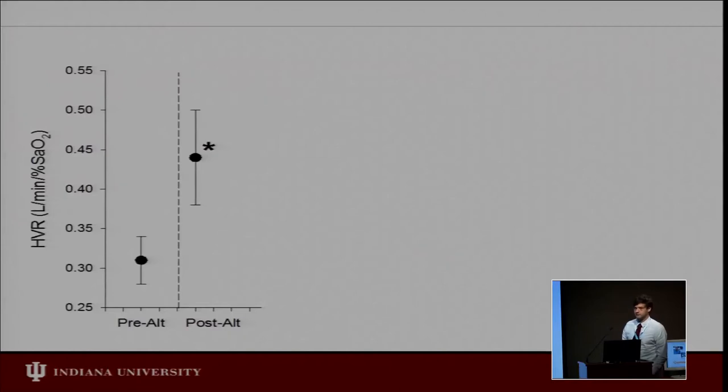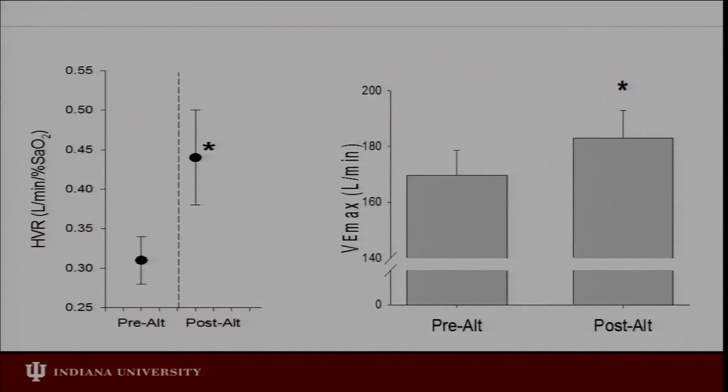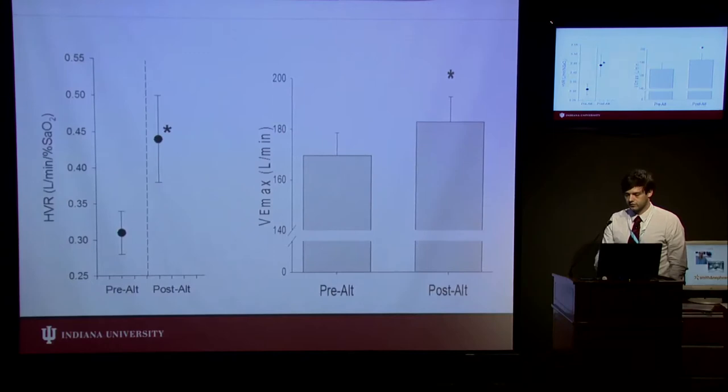increase in the hypoxic ventilatory response, indicating an increase in ventilatory drive, which typically manifests as an increase in ventilation at altitude. And the graph on the right here shows an example of a study we recently did in a group of elite distance runners, which shows an increase in ventilation at maximal exercise from pre to post altitude.